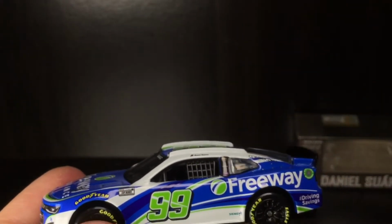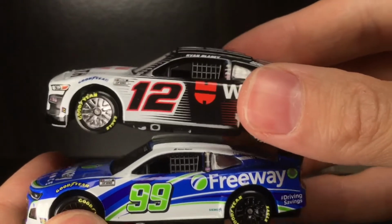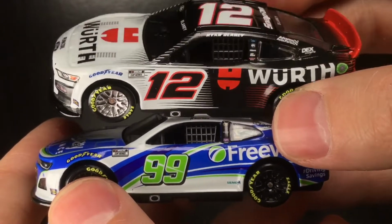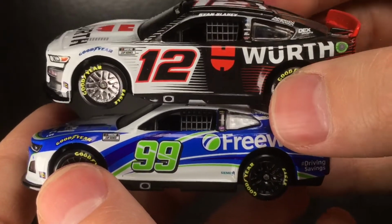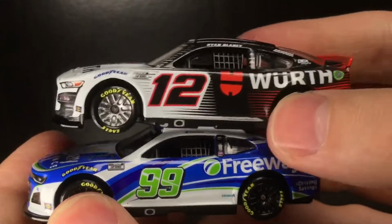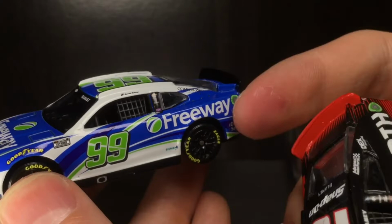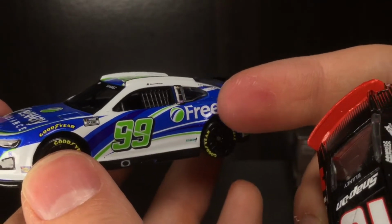My only pet peeve about this car is I feel like the door number is a little bit too small for me. And check this out. Look at the double digit number on the Brian Blaney diecast. Look how much larger it is, and it takes up a good portion of that side panel. It looks really clean, right? But the 99 on this one is a little too small for my liking. And then look at the Worth decal, and how it even cuts over to the door panel. The Freeway Insurance logo still has plenty of real estate to use, yet they only use the side panel.